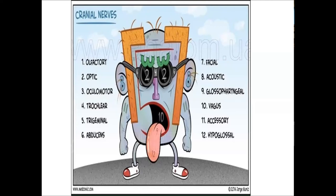And vision, it's a really very important function too. Number three, oculomotor nerve. Number four, trochlear. Why does number four, the cranial nerve, have the name trochlear? It innervates the superior oblique muscle.